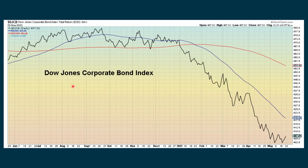We also want to look at the Dow Jones Corporate Bond Index. The Treasury bonds are not the only bonds you can get. There are also corporate bonds, and a lot of folks like to get into those to diversify, or sometimes you can get a better return.